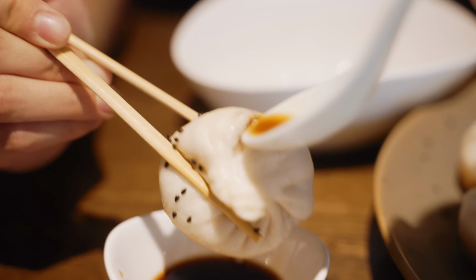Oh, nice. Oh man. This time I might get this sauce, maybe slip it in there. Let's see how that tastes. Oh yeah. Actually, that's really nice when you start adding the sauce into the inside before you bite it. I think I really got that percentage right, hey? 66% soy sauce, 33% vinegar.